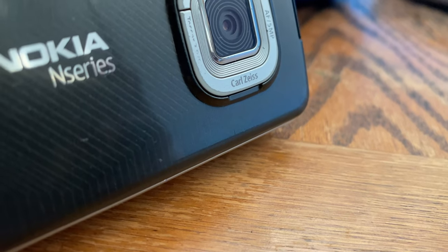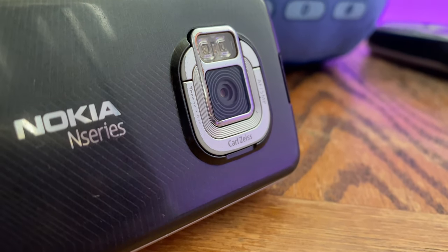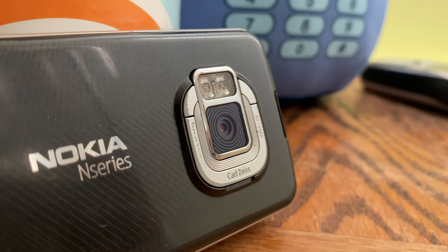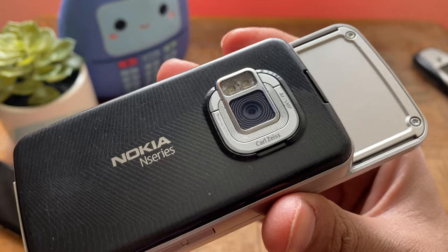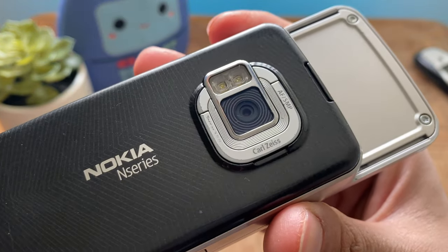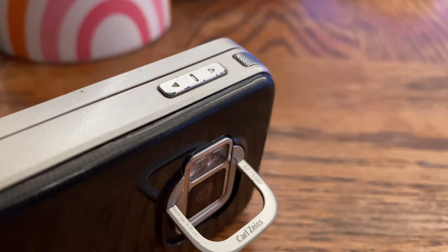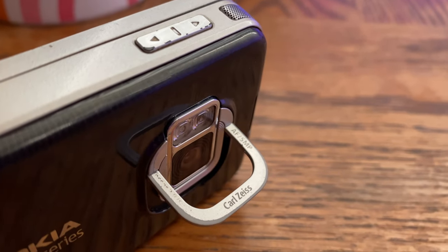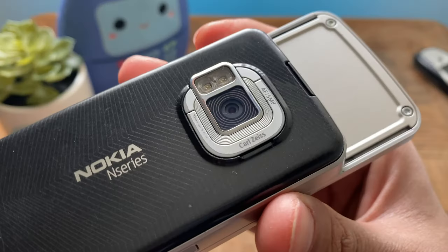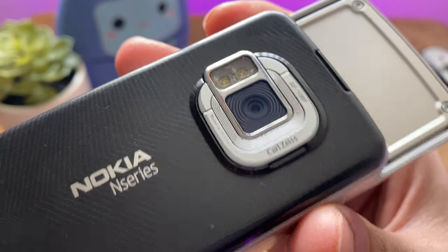Now let us discuss the camera on this thing, and the camera was definitely an improvement over the N95 8GB and the N95, which were already really, really good cameras at the time. But this was definitely an improvement. Of course, they had to improve it for it to sell. The camera on this thing, as you can see, is a 5-megapixel autofocus camera with a Carl Zeiss lens. So all the lens and all the general optics on the inside is Carl Zeiss, developed in conjunction with Carl Zeiss optics, and it has a dual LED flash setup, as you can see there.